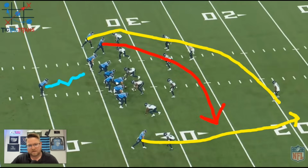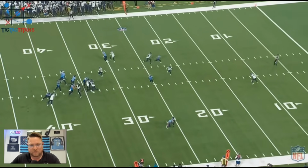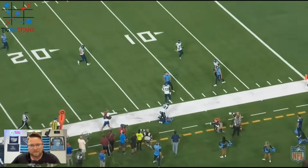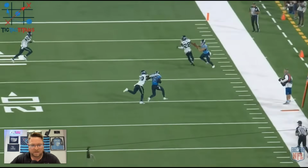on the low drag. All right, this is a concept that the Titans should be using Jha'Quan Jackson in all year long, because it gives him the opportunity to make an easy catch in space and then just use his physical gifts to make explosive plays for the Titans. Again, this is a really nice gain for the Titans on 2nd and 10, gets them a first down and more. That's just really good stuff from the rookie at the end of the day. And he gets the face mask call, which gives the Titans another 15 yards.